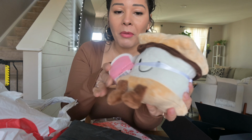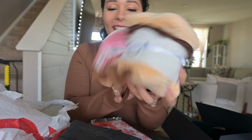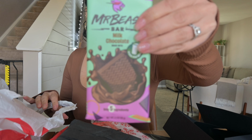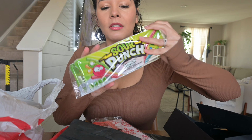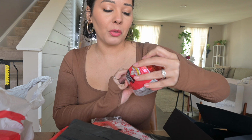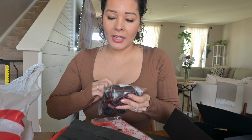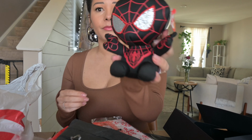I just went to Target, by the way, and I got this cute little s'mores guy. A Mr. Beast chocolate bar, favorite candy bars, Sour Punch straws. This one's actually for Chris. It's the Warhead Extreme Sour Cubed, and the one that has the ooze inside. If you love sour candies, this one's really good. For my son, who's 20, he loves Spider-Man.